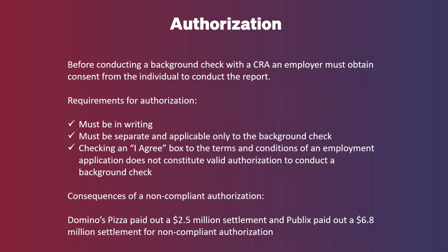Consequences of a non-compliant authorization: Domino's Pizza paid out a $2.5 million settlement, and Publix, the grocery chain, paid out a $6.8 million settlement for non-compliant authorization. What was happening in those cases was the settlements were due to having applicants authorize a liability waiver on the same page as the background check authorization.